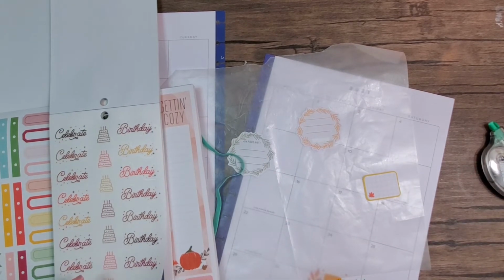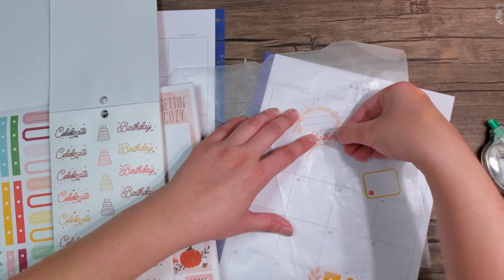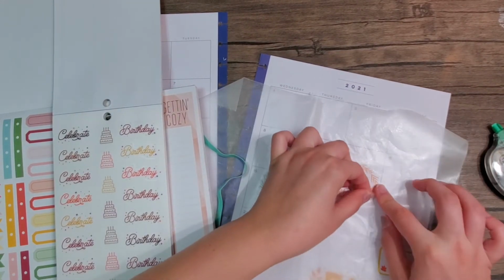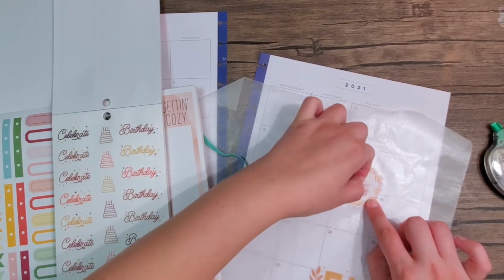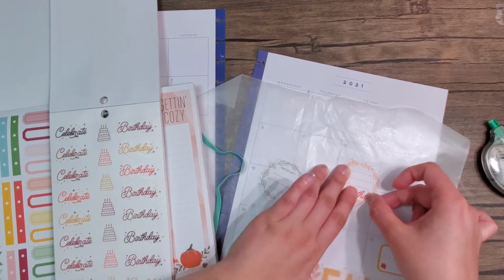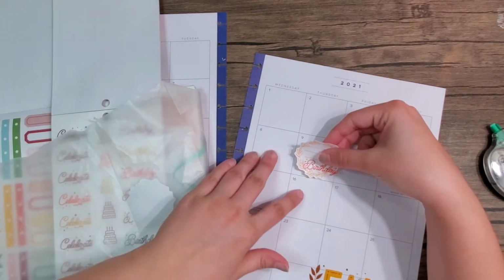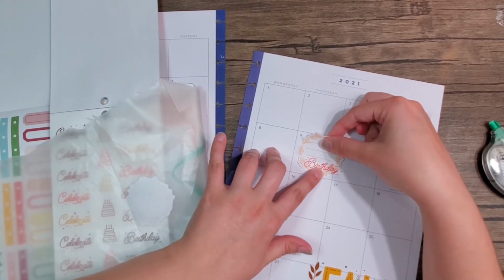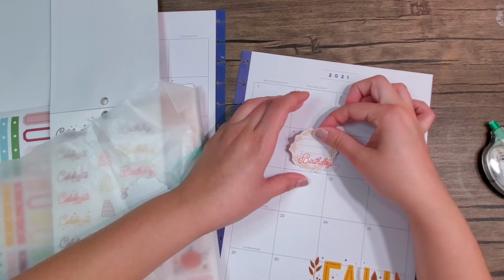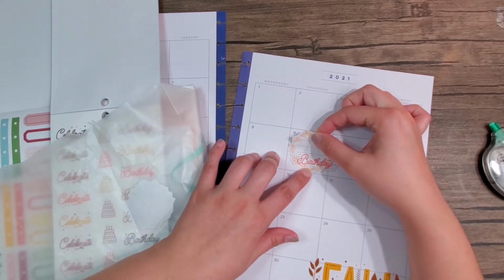And then I'm gonna take this birthday sticker and put it like that. I think the birthday is crooked. I kind of wanted birthday in a box, but I don't think that looks terrible. Nope, that's crooked. That's one reason why I don't like these stickers, because they're hard to place down straight. I have a difficult time placing them down straight.